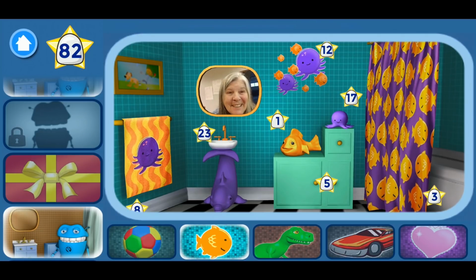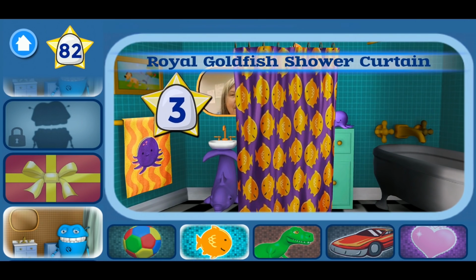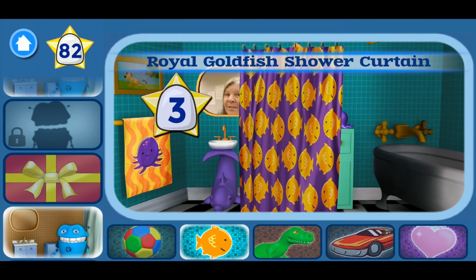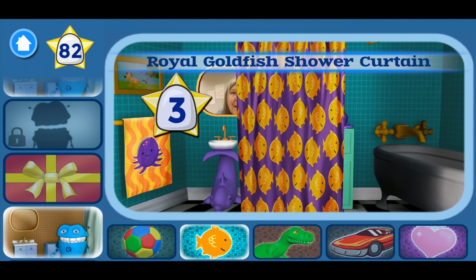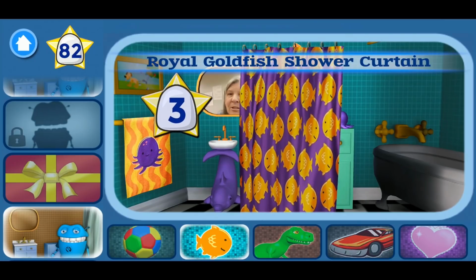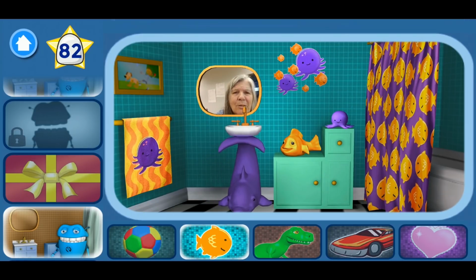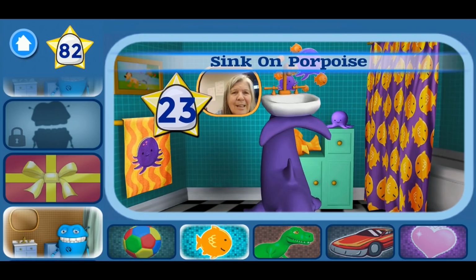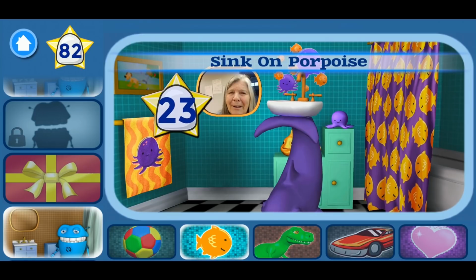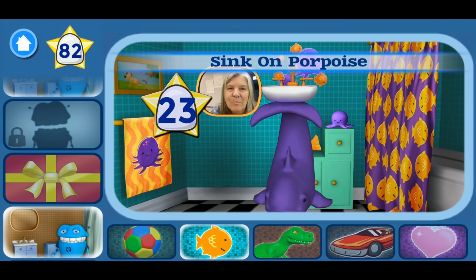You won't believe this. Look where we're going. Okay, let's go to the Royal Goldfish shower curtain. That's for me. I want that. Don't forget to check out everything before you buy something. But there may be something else, just to be sure. Curtain, shower curtain. Look at, oh, come on. Look how cute that is. How cute is the sink on a porpoise? Come on, that's adorable. Wait, there's more.